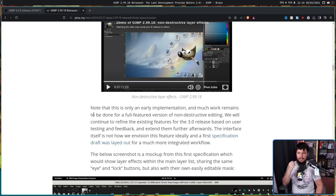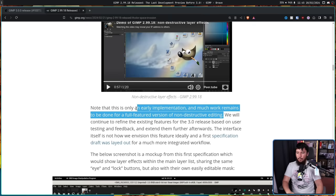Note that this is only an early implementation, and much work remains to be done for a full-featured version of non-destructive editing. Whilst that may be the case, for what I do, this is everything I need. I'm very happy I'm not going to need to wait until 3.2 to actually get this feature, because that's probably going to be 3-4 years from now. Now, I don't agree with every single change.